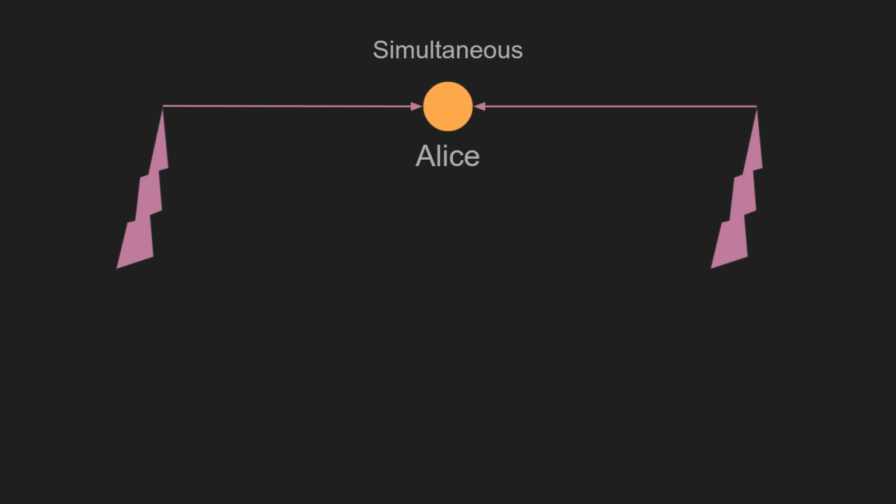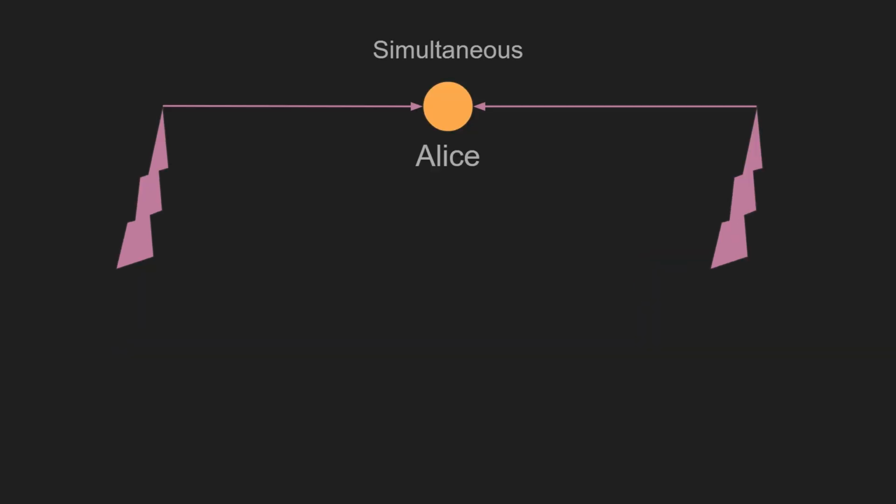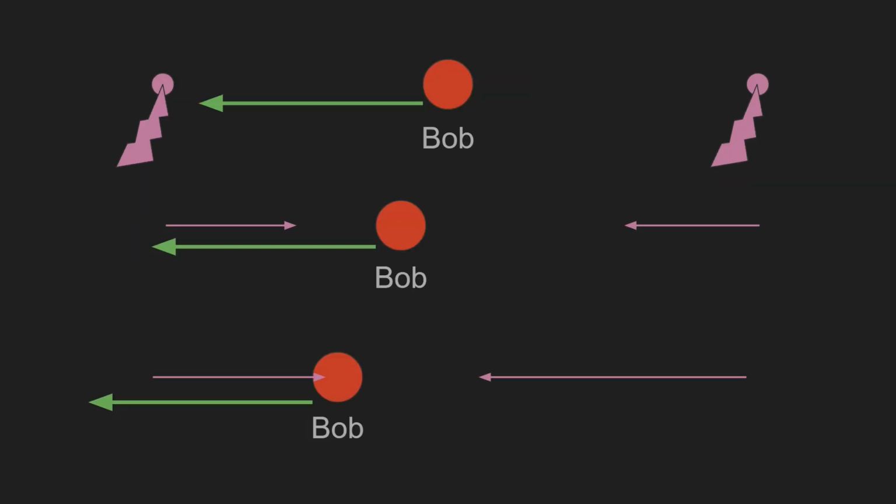Alice hears both of these at the same time, so simultaneously. Clearly. In general, these lightning strikes are simultaneous. One signal could not reach the other before the other event has occurred. So this is simultaneous. However, for Bob, things are more complicated. Now, at the first time up here, the lightning strikes, Bob moves, no worries at all.